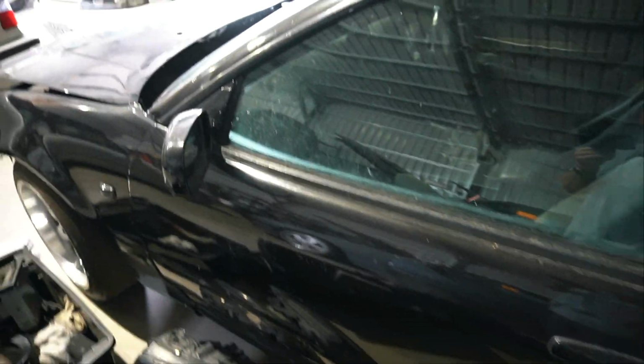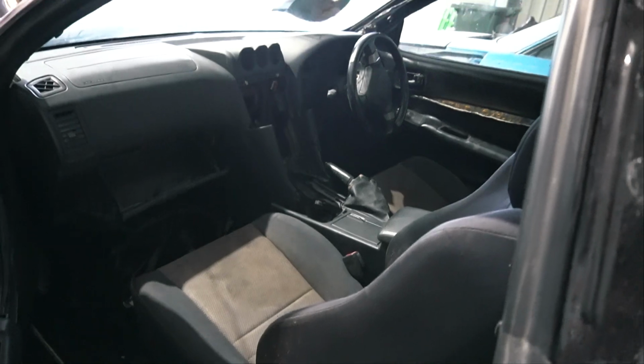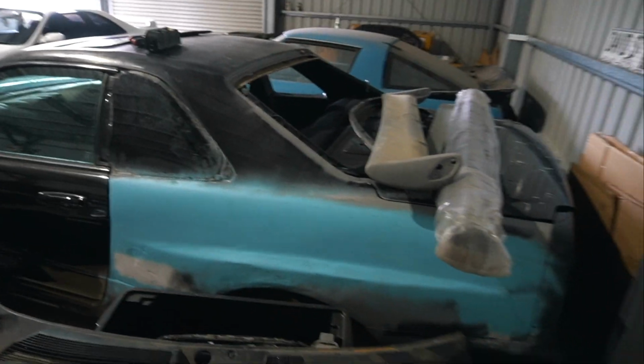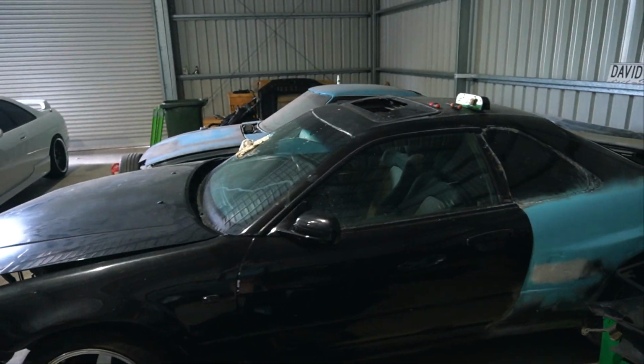The interior is more or less all there. Let's see if I can get in there. Dash, center console, some seats, whatever. But unfortunately, an angry ex-girlfriend of a previous owner has gone through it and smashed all of the glass. So we're missing all the glass for it, basically. Well, we've got some of it, but we're missing a quarter glass, rear window, and windscreen, which isn't the end of the world, but things like the sunroof are pretty difficult to get.